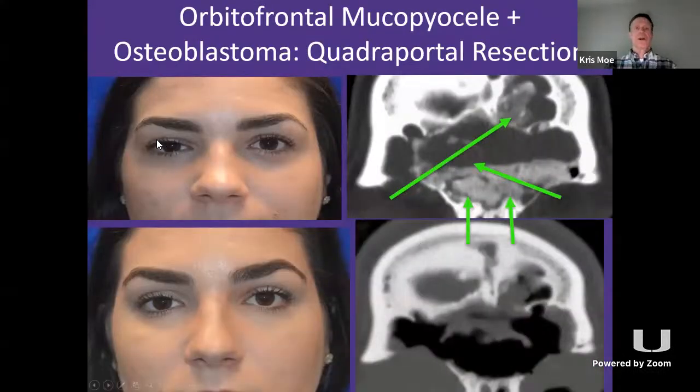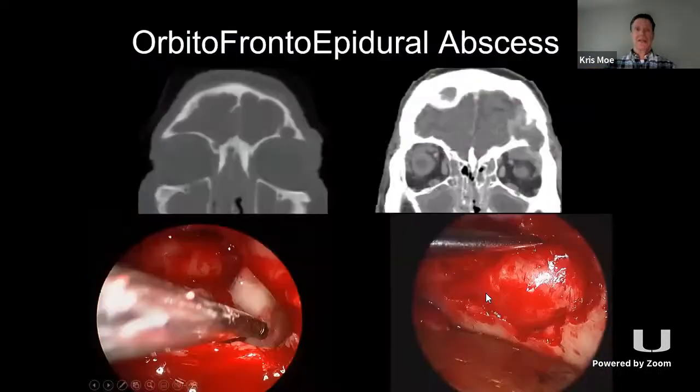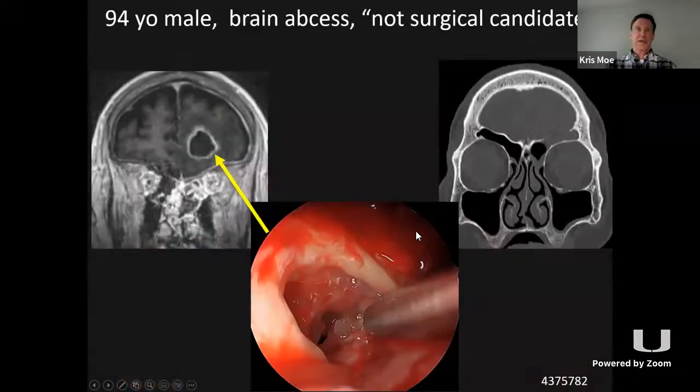Here's a patient with an orbital abscess. And when you get imaging, you see that the patient actually had an osteoblastoma. And we did a quadriportal resection going through the nose both sides, through the orbit both sides. And you can see her pathology resolved, and she did nicely. With an orbital, frontal, and epidural abscess, as you can see here, go through the orbital roof, drain the purulence in the frontal sinus, do a small craniotomy, irrigate, and your operation is done.